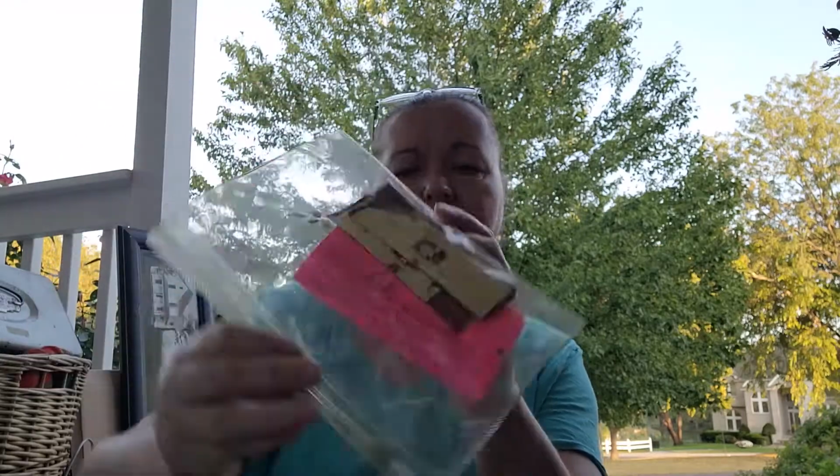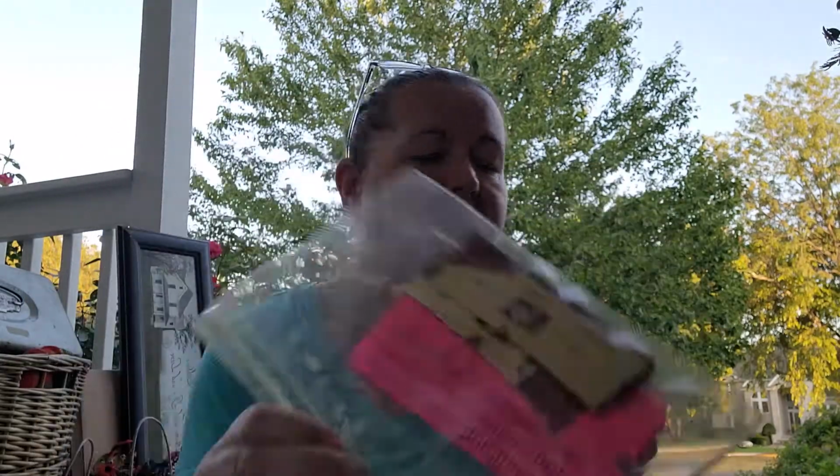And then I just went ahead and grabbed this. It was a bunch of needles and it just looked a little vintage. So I went ahead and grabbed that as well.